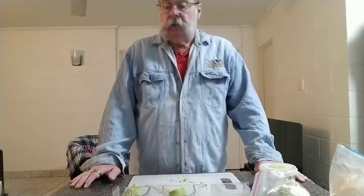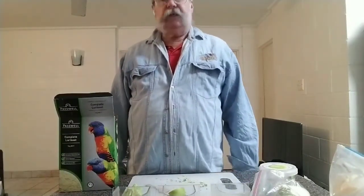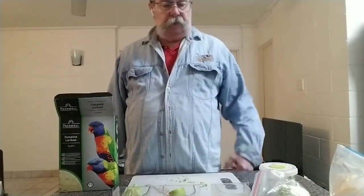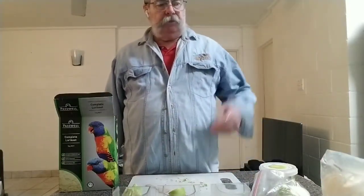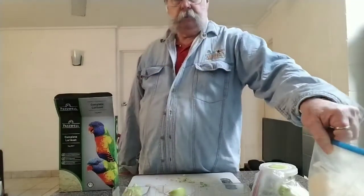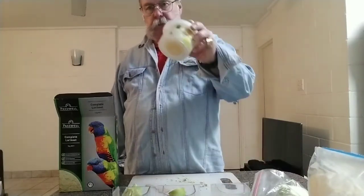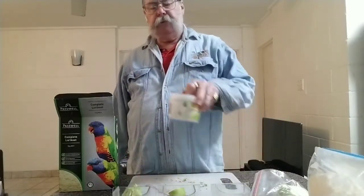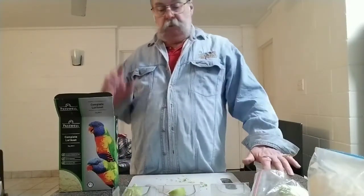I do recommend that you use Passwell. It's good stuff, and you can't go wrong. And they give you a nice little dispenser to help you measure it. And it comes in a plastic bag, and I seal it with a tie like that, or you can use a Ziploc bag. Pureed apple, pureed fruit from Woolies, Coles, or wherever. Comes in little tubs.